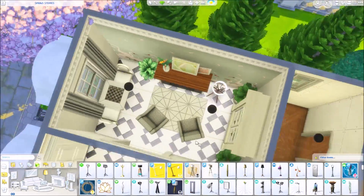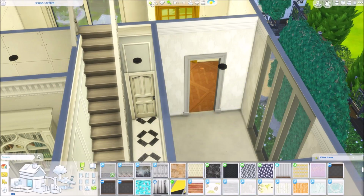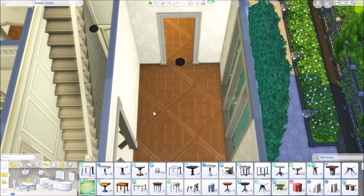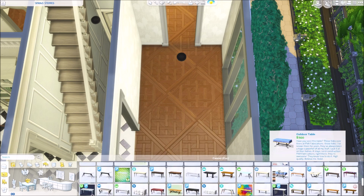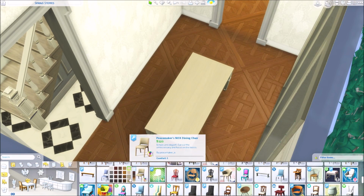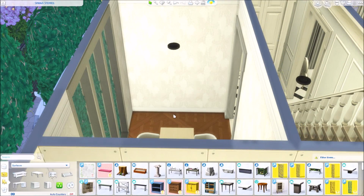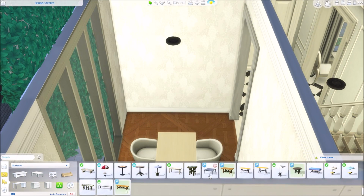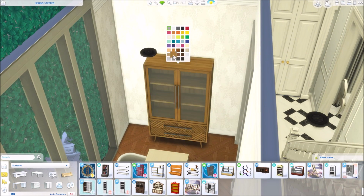But anyway, this first room is a little kind of reading nook, study, reception room. I think that's what they would call it. I don't know. I live in America and our houses are very, very simple. We have a living room, kitchen, bedrooms, bathroom. It's bare bones. But anyway, here is a little dining room too.